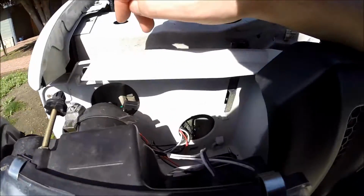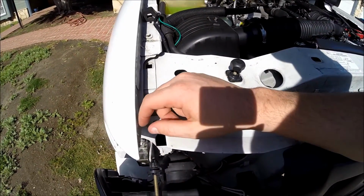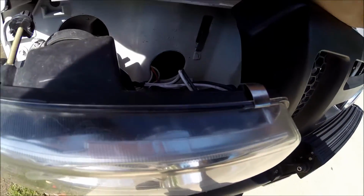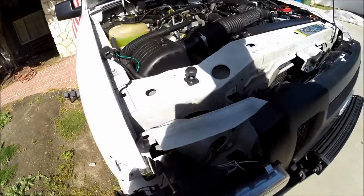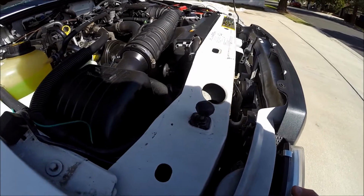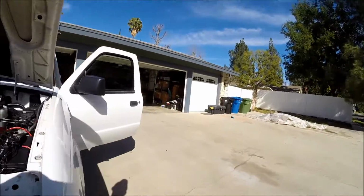Other than that, just play with these little adjusters here, screw them in, screw them out. I'm not really sure why it wouldn't be fitting in your truck, because these things slid right in. So if they're still not fitting, I would try to exchange them for a new set. That's pretty much the best course of action I can suggest to help you out on that one.